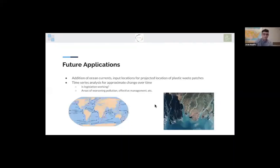And then future applications. What we were thinking to do would be to identify where plastics end up, both in the water and in the land. With Esri releasing their new land cover at a really high resolution, we're hoping that you'd be able to see where these plastics end up on beaches and do that evaluation remotely.